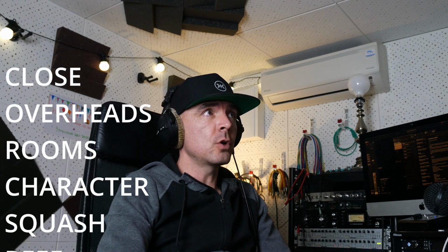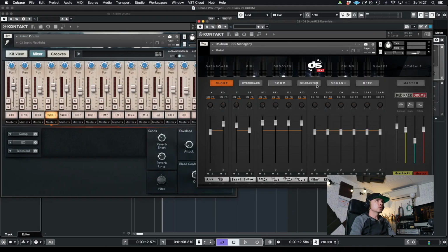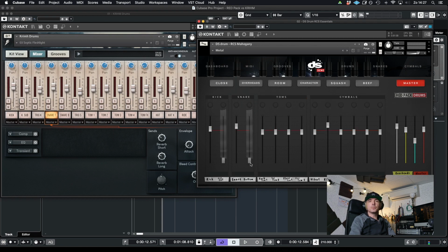So with that said, we've got a master section where you can change the volume of all the microphones. So the close, overhead, rooms, character, squash, and beef at once, so you don't have to click through all the tabs to get just the kick drum lower. No, you just go to the master, pop, you put the volume down.